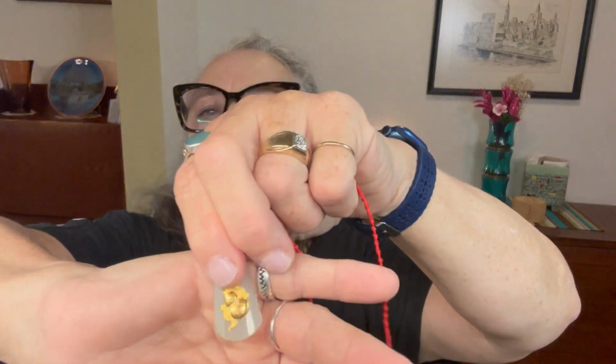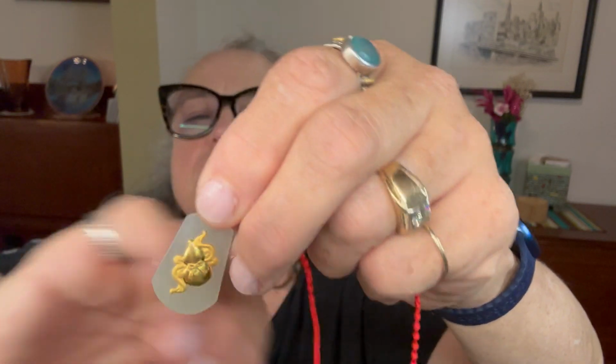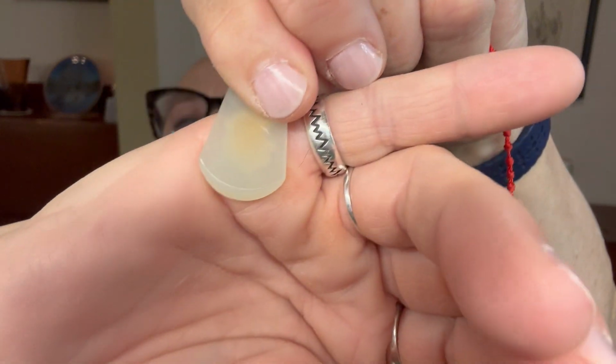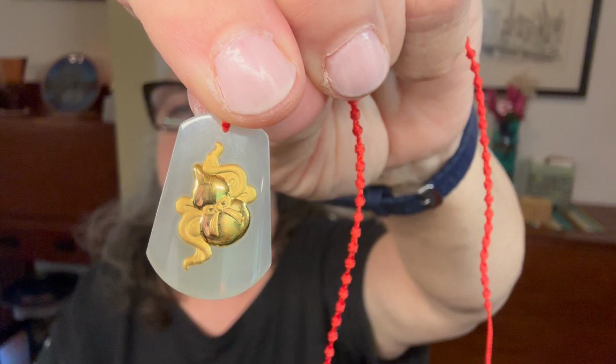And then this little piece, and it's signed on the back. But I think this is white jade and gold. And I'm not sure what the design is. It looks like a vegetable. But if you look at the back, these are little cheap, you know, $20 items. I can't read the signatures on there in Chinese characters, but really kind of cute.